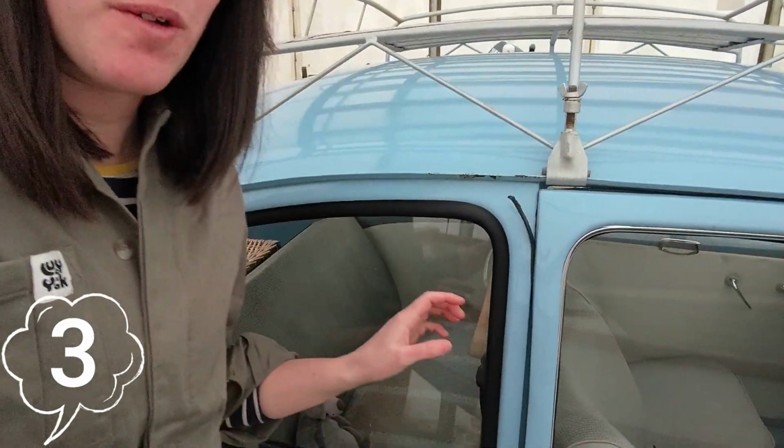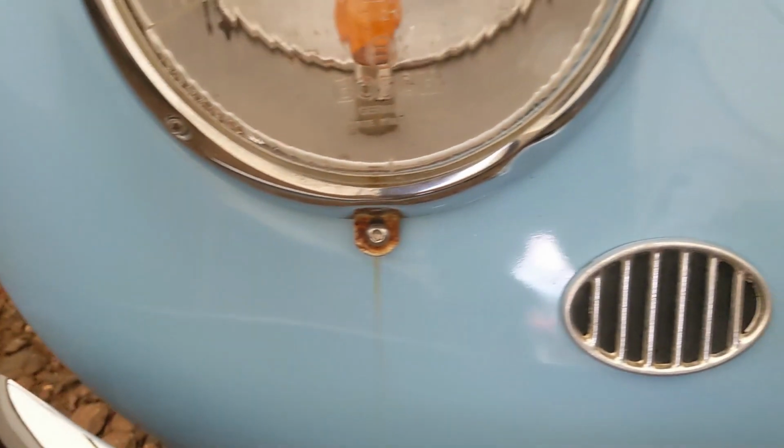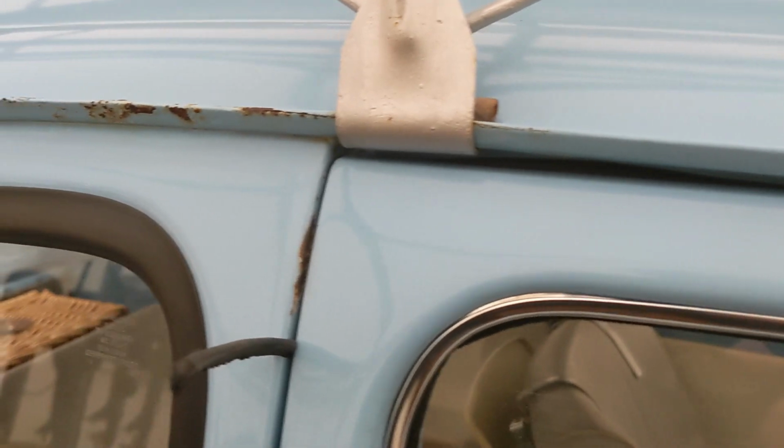Number three are paintwork touch-ups. So I've got quite a lot of bits on the car that need to be touched up around his paintwork, a few stone chips and that sort of thing. So yeah, hopefully I'll get that sorted soon. It'll just be a case of masking that off, rust-proofing it, repainting it, that's making it look good.